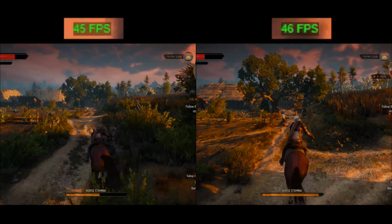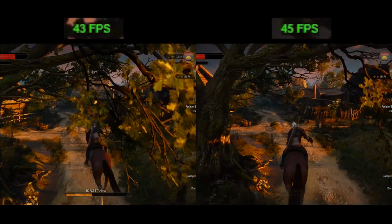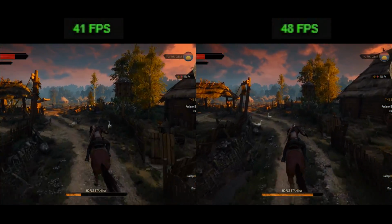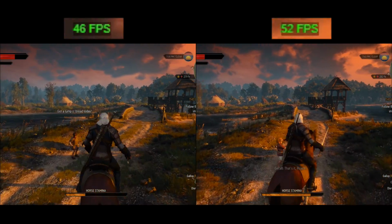In The Witcher 3, and just like in my main review, it's maxed out on Ultra and pushed even further by pushing the hairworks setting beyond even Ultra's default settings. The overclock shows a small but pretty consistent gain of about 5 to 10 FPS during normal gameplay.